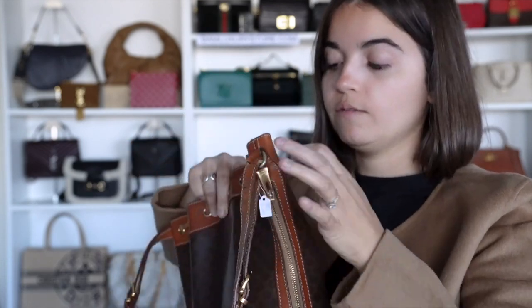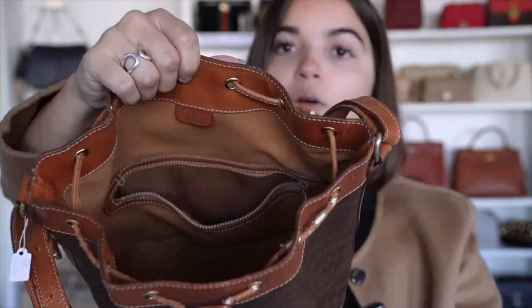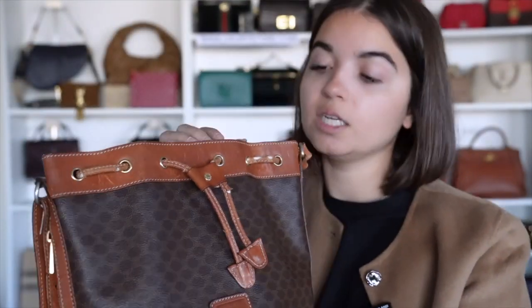So useful, very chic. The inside is large. You have a zipper pocket. One stitching is a little bit damaged, but that's it. The strap is adjustable on both sides.